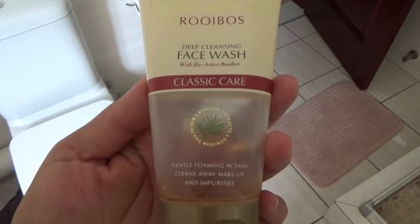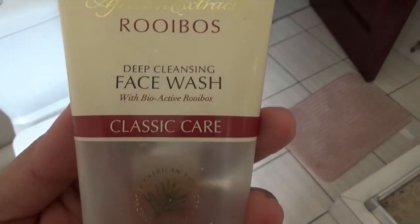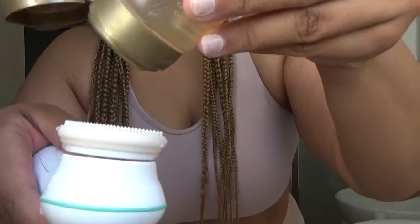So first things first, guys, I'm gonna be going in with my African Extracts Rooibos face wash. This one I've actually been using for quite some time. It is really, really good. So I do recommend this face wash. It says deep cleansing face wash with bioactive rooibos. If you're in South Africa, obviously you will definitely know what rooibos is. But it's just a gentle foaming face wash. It cleans away makeup as well, and obviously just your little excess dirt.